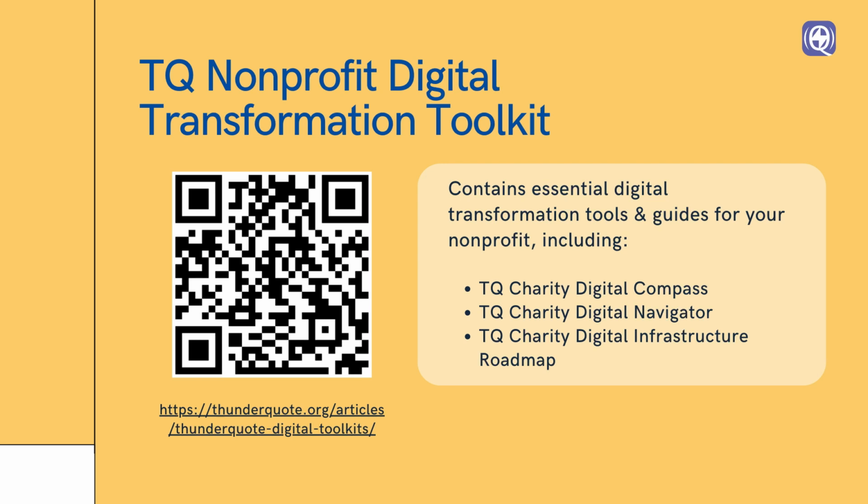Thundercode has noticed in the past that a lot of nonprofits and SSAs do realize that they want to digitally transform and adopt new solutions in order to automate a lot of their processes so that they can focus on essential work that matters. However, they do have some doubts on where to begin and which systems and solutions they should implement first. From our experience, Thundercode has developed three tools that can help nonprofits and SSAs in their journey. These tools are the Digital Infrastructure Roadmap, the Digital Compass, and the Digital Navigator Matrix.